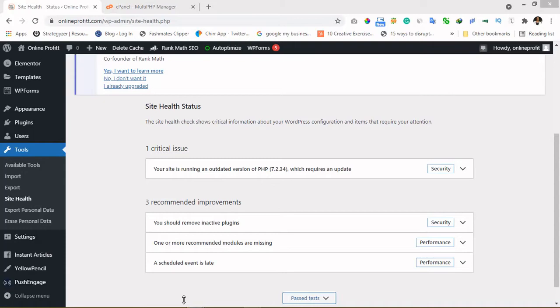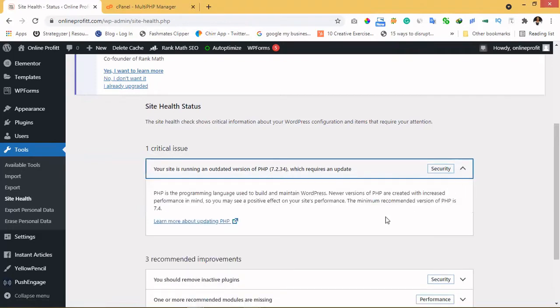If you want to know how to check the PHP version of your WordPress, this is what you do. You go to tools, then you click site health. Then you will see your site is running on an outdated version of PHP number. You can also click it to learn more about what PHP is all about. In this video, I'm going to show you how to fix this.